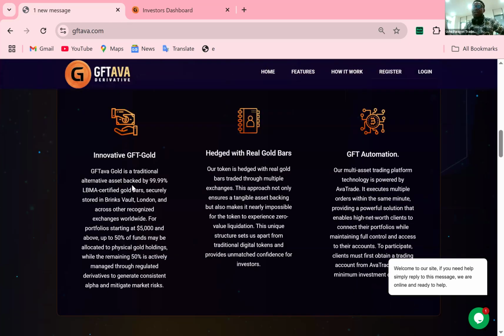GFTava Gold is a traditional alternative asset backed by 99.99% LBMA certified gold bars, securely stored in a vault in London and across other regulated exchanges worldwide. For example, any trading company must have an exchange or a broker or a particular trade house where they are trading. Even if they have their own platform, they may also have their own liquidity. You know what I mean?